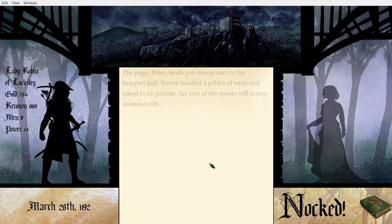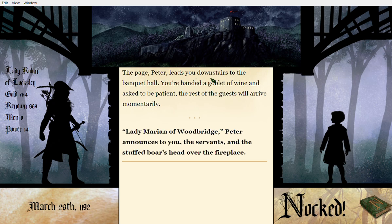The page Peter leads you downstairs to the banquet hall. You are handed a goblet of wine and asked to be patient. The rest of the guests will arrive momentarily. Lady Marian of Woodbridge, Peter announces to you. The servants and the staff boar's head over the fireplace.